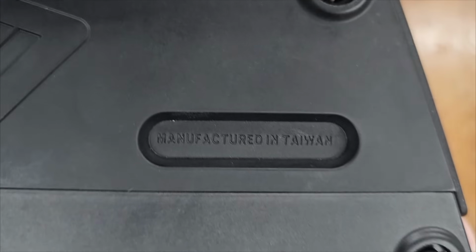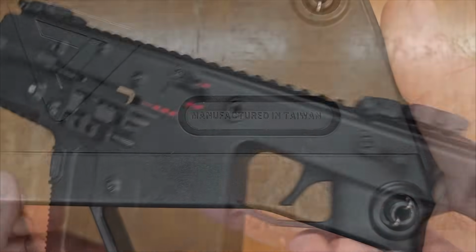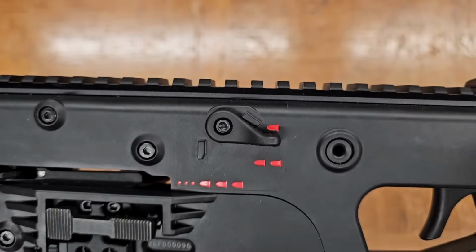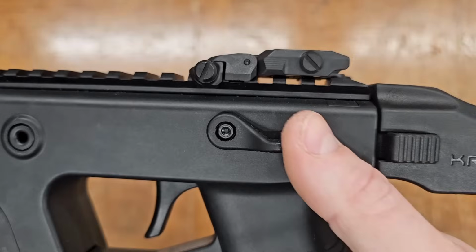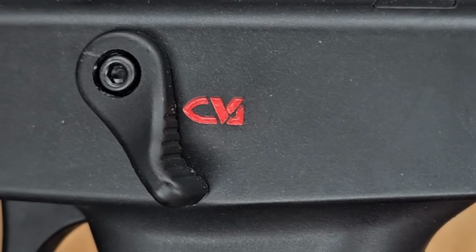I want to point out that the reason they're recessed like this is because these markings are on the actual metal internal frame, not the plastic shell, because the frame is the serialized component under US law. Anyways, then the fire selector is marked semi, 2-round burst, and full auto, or maybe Morse code, while the safety is blank when in safe but reveals a big red bullet with a V in it when set to fire.